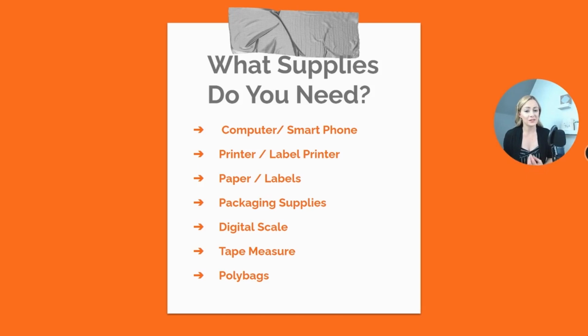Next, let's talk about the supplies that you're going to need. And there really is not a lot that you need to get started. You'll definitely want to have a computer and a smartphone so that you can be listing your inventory as well as sourcing for products. A printer is definitely needed, as well as if you can get one, I would invest in a label printer. They have tons of them, ranging from $100 to several hundreds of dollars. So really to begin, you don't need anything too fancy, but you're going to need a printer so that once you package up your items, you'll need to print out that shipping label to put on the box.